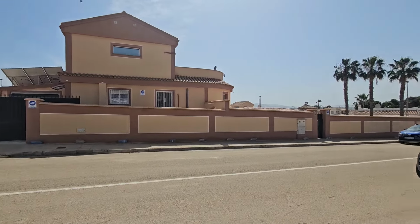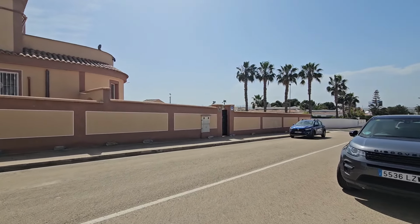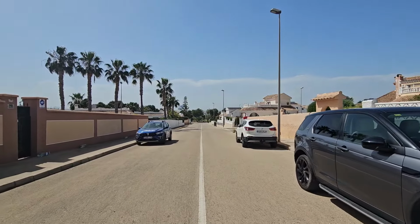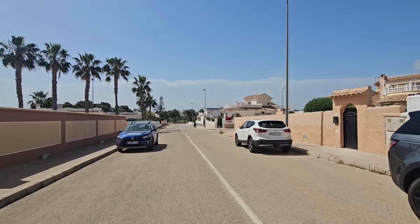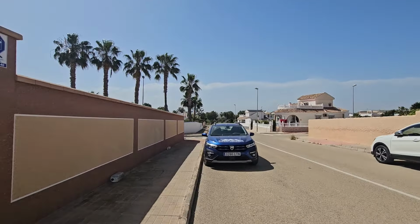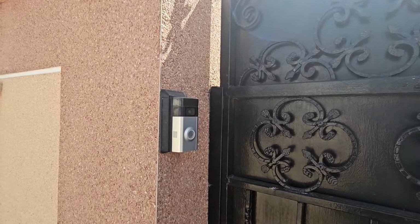So this amazing villa is fully insulated, including the ceilings. So it keeps it nice and warm in the winter and lovely and cool in the summer. It also benefits from 22 solar panels with 3 backup batteries, which is a big saving on bills. So let's go in and check this property out.